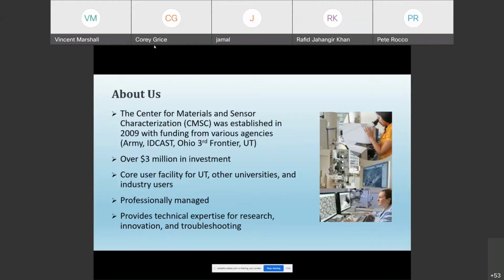Come use facilities. And also we have quite a bit of external users from nearby universities that come to use the location. So local ones such as BGSU, but we even have farther away like University of Michigan, Ohio State, and others that come to use it as well. Professionally managed, so we have a staff currently of 3 full-time scientists dedicated to operating the facility. And basically we not only provide the equipment for use, but also our time and expertise for specific questions, and we can also collaborate on larger projects as needed.